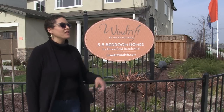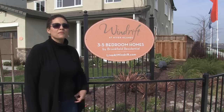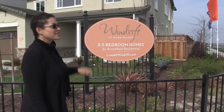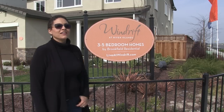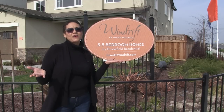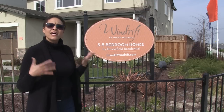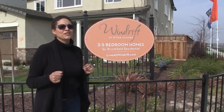So today I'm at the Windrift Models. The builder is Brookfield Residential, and Windrift wants you to discover a whole new California. I think it's a good neighborhood for growing families. They have a nice collection of single family homes, and after a while I think this is a neighborhood that you're going to want to belong to.